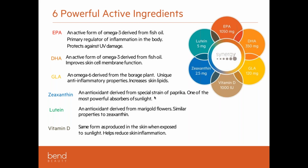So very, very interesting because EPA, DHA, GLA, zeaxanthin, and lutein all have an affinity for the skin. So when creating this product, we wanted to make sure that the ingredients that went into this bottle would be absorbed by the skin cells. So one thing that we always talk about is 90 days till full cell saturation. That doesn't mean you're not going to see benefits before then, but what that means is your skin cells will actually absorb all of these ingredients and you'll be able to measure them within your skin cell.